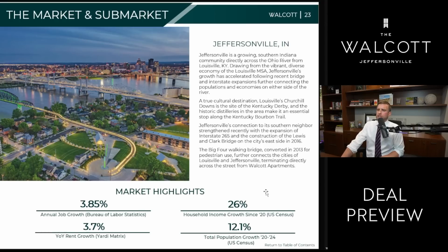I was off on one of these statistics earlier. I said 12% household income growth. It's actually 26% household income growth. Talking about the Jeffersonville market itself, job growth has been just under 4% year over year, with rent growth in the Louisville MSA at 3.7%. That's compared to a national rent growth level of between 1% and 2%. It was negative last year.